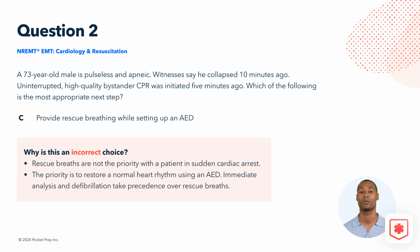Similar to opening the airway, providing rescue breaths is another critical intervention in specific scenarios, particularly in respiratory arrest or when the patient is not breathing adequately. However, in the context of sudden cardiac arrest, the primary focus should be on rapid AED deployment and chest compressions if CPR is needed, rather than rescue breathing alone. Immediate analysis and defibrillation take precedence over rescue breaths.